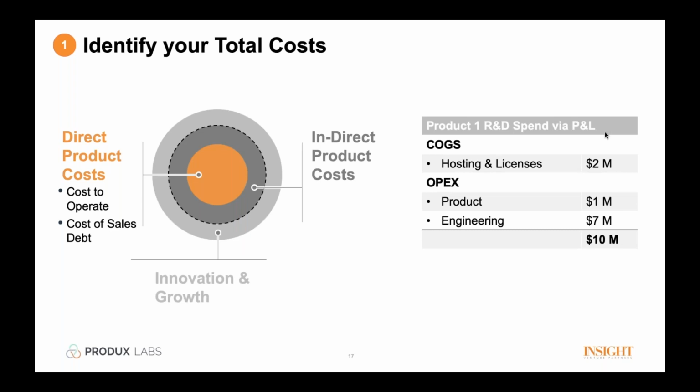Under COGS, we have hosting and licenses. What does it really take to run the products that we have today? Not just the people, but the other things it takes to actually execute on the product. That could be your hosting costs from Amazon Web Services. It could be the licenses of the tools you need to get things done. And then we also have OPEX. We have our people. How much does it cost in the product team, the engineering teams, the design teams, the teams it actually takes to build the product?